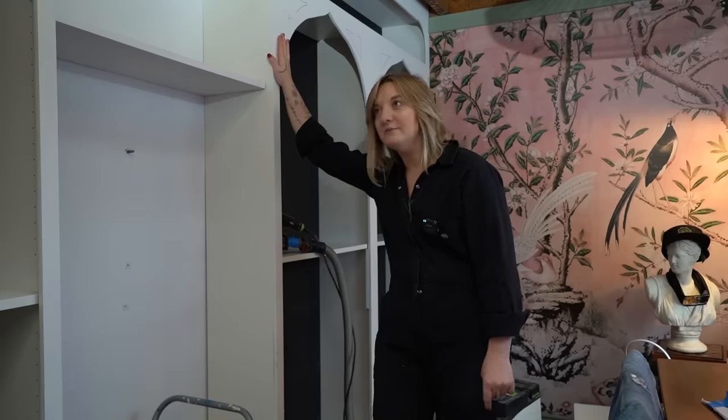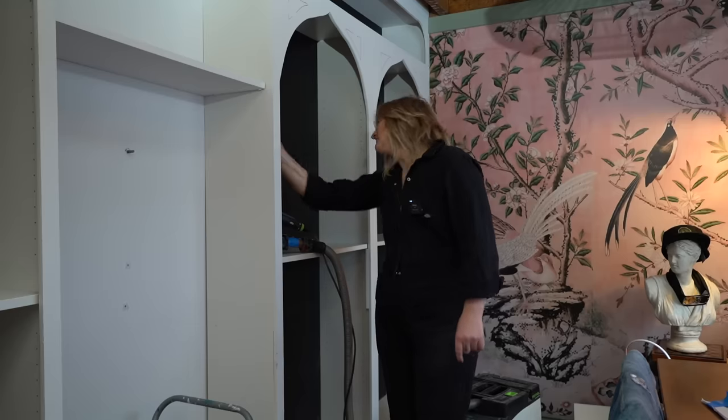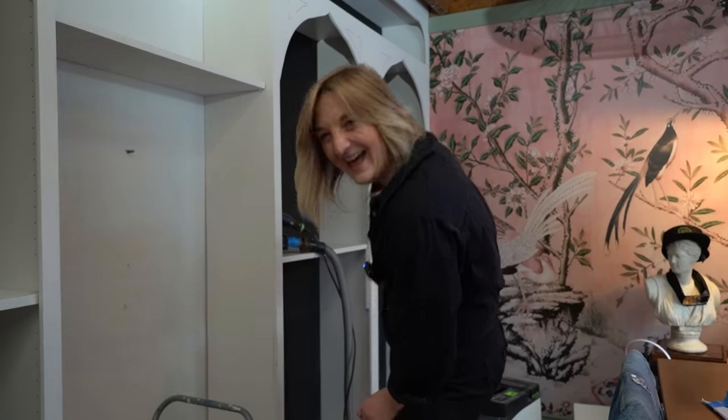Luckily the MDF doesn't need to be sanded because it's MDF and it'll just take anything. But any of the inside pieces or the tops, I'm going to have to sand. So I've got a lot of work ahead of me. So let's go sand. Ooh, where are my headphones?